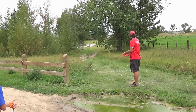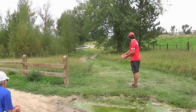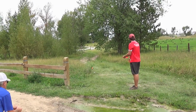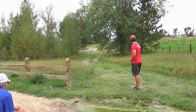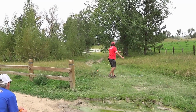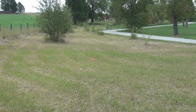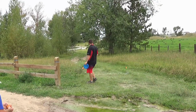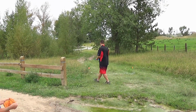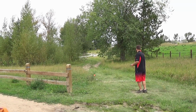So this is an alternate tee pad for 7. It's a little farther, and you have to throw through this gap, which is kind of a flex gap low. OB fence on the right, OB sidewalk, and beyond left. So I'm throwing a third run PD. We were kind of throwing into a little bit of a headwind, and I just snuck by the left side of that tree. That's a great shot. But that's a fine place. It's 100 feet or so out, and an easy enough spot to throw an upshot from.